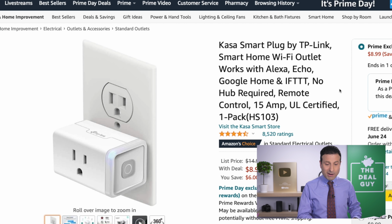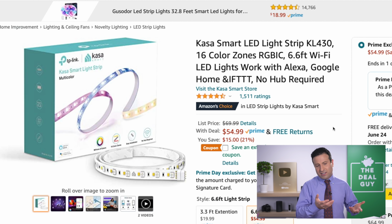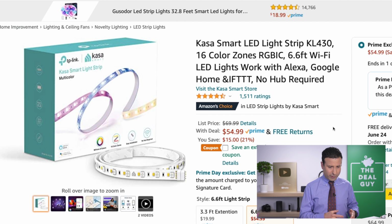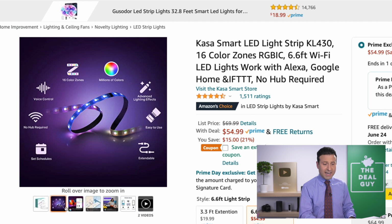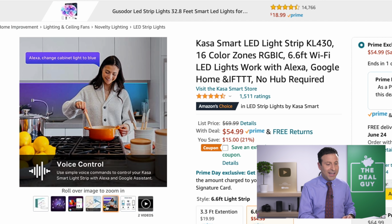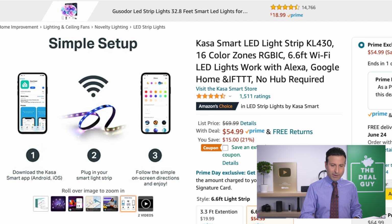$8.99 down from $15, 40% off. Beautiful. The Casa Smart LED light. This is a great way to pair this with your Amazon Alexa voice service or Google product and change the colors and the lights. It's particularly fun around the holidays or just for a Friday night in with myself. This is a great deal that you can find on this. $49.99 down from $55. Awesome.